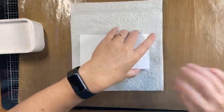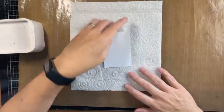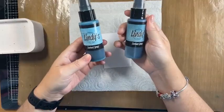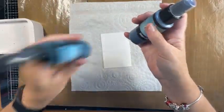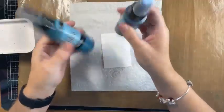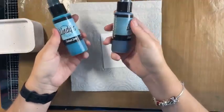First of all, I'm going to start with the blue, and I'm going to use my Lindy's sprays. Lindy's sprays come in a powder and you add your own water to them, so it's not as hard for postage. And most of them have a shimmer to them.